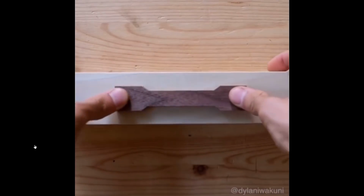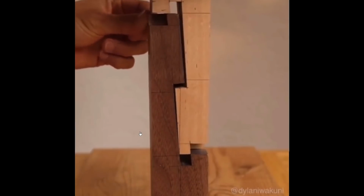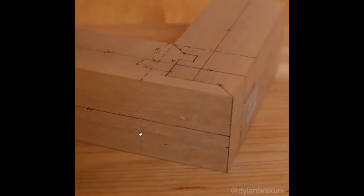This is traditional Japanese wood combining. There's something extremely oddly satisfying about watching this. Fits like a glove. Okay, this is too perfect. I feel like I can actually kind of watch this all day. Okay, I'm gonna need to get some of this.